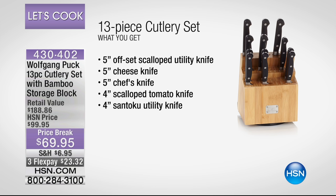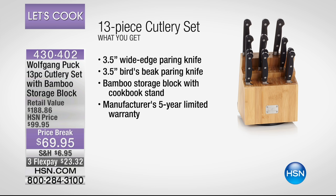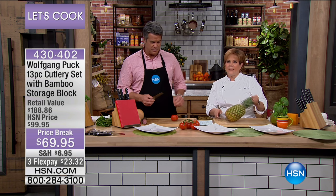I love that it's that gorgeous bamboo with his name on it. This is the kind of gift that when you give it, the perceived value is so much, Guy. People are going to thank you and say, oh my gosh, you spent so much money. They don't need to know that you didn't. It truly is amazing. And by the way, what I love too about these knives is that they have the ability to be sharpened with any kind of a sharpening tool.